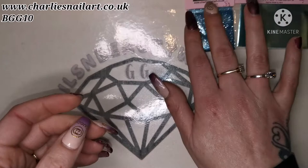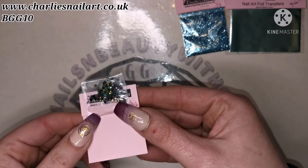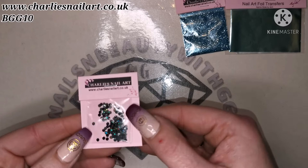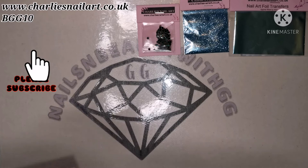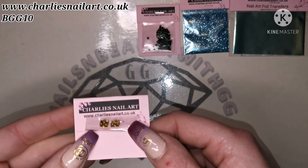Next, I got some of these 2mm olive crystals. I really like these, I really like the colour shift on them. I've already got the golden ones, but I wanted to try these olive coloured ones. How pretty are they? Super pretty, really, really pretty. Love them. So I got them. Then I got these cute little gold charms with the pearl in the middle. They're cute, really like them. And they're curved as well, which by now you guys know I like curved back charms.